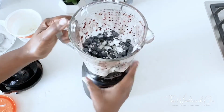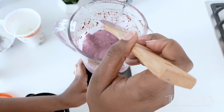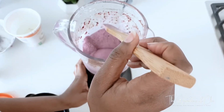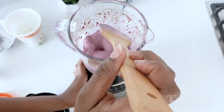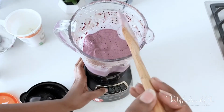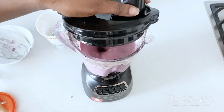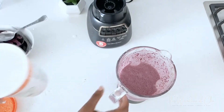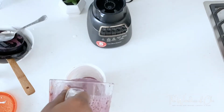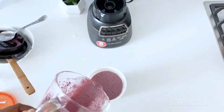Again, like I said, if your frozen fruit is a lot more than your yogurt, it will probably be thick enough for you to have immediately, but I added a little bit too much yogurt, and so I'm going to pour it back into the container of the yogurt, and I'm going to put it back in the freezer to harden up a bit.